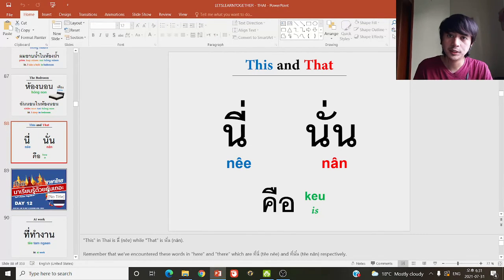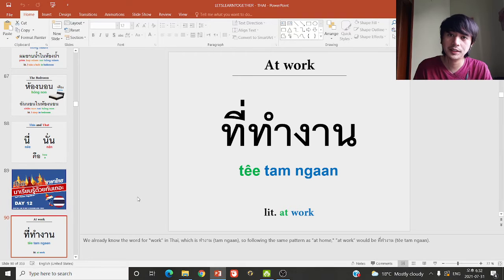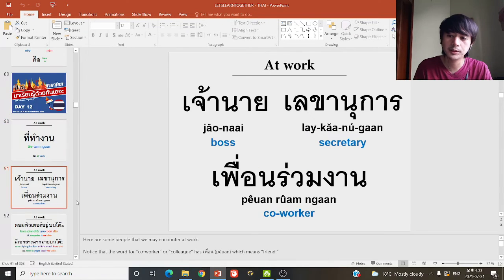So let's move on to day 12. On day 12, we learned about the common things that we can find at work and at school. So at work in Thai is ที่ทำงาน. We use the same preposition, ที่, just like at home, ที่บ้าน. So ที่ทำงาน, at work.